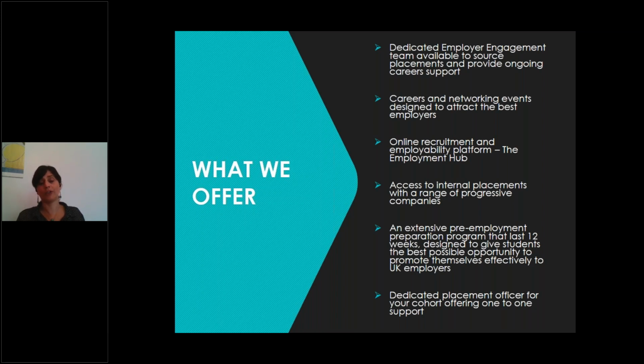We also have an online recruitment and employability platform called the Employment Hub. All the students have a profile on the Employment Hub, and this is also the place where we upload all the role sources that you could apply for during the placement year. This gives you a good chance to engage with good companies, and also to really have the option to choose between different job descriptions and different roles, and also to access a wide range of progressive companies.